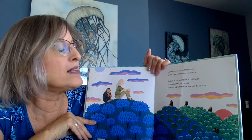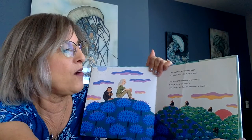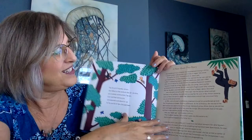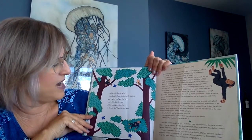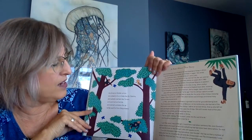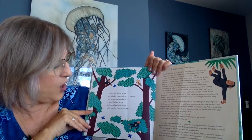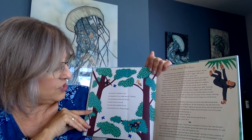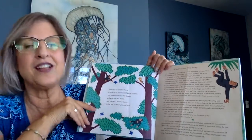And when she went back to civilization to speak out for the chimps, Jane carried the peace of the forest. The forest in Gombe, where she talked to the animals like Dr. Dolittle, and walked unafraid like Tarzan, and watched and wrote, and opened a window for us to the world of the chimpanzees. And do you know that Jane still talks about them today?